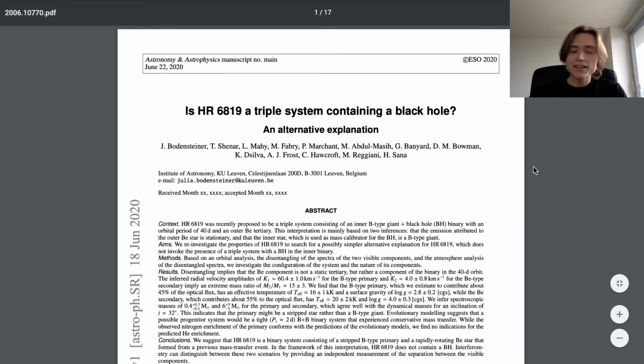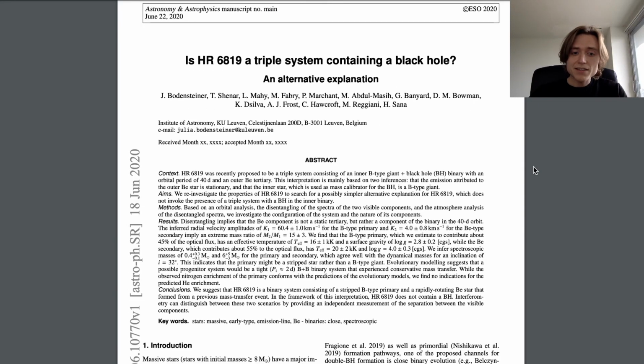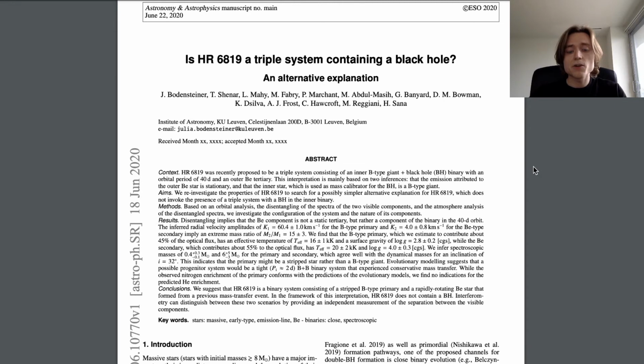They do a similar spectroscopic decomposition analysis and analyze the spectra and find pretty much the exact same thing with some assumptions as well. In this case, their assumption is that you only have two stars in the system, so you can say that if one has a 40-day period in its orbit, the other one should also have a 40-day period in its orbit, which seems like a pretty reasonable assumption. And through that analysis, they come to the same kind of conclusion, that this is just a binary star system.